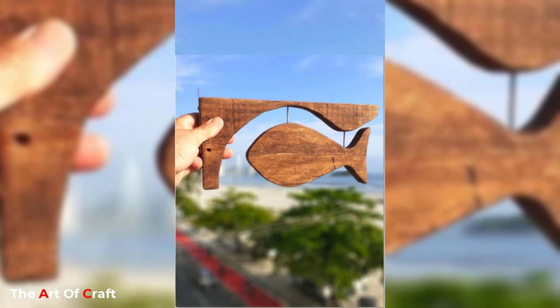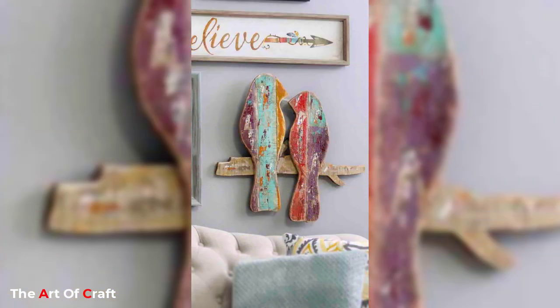Have a look through our selection of versatile wooden wall art pieces to see what you might find.